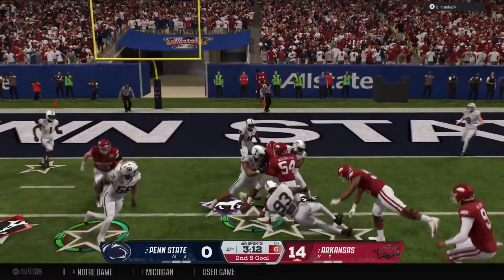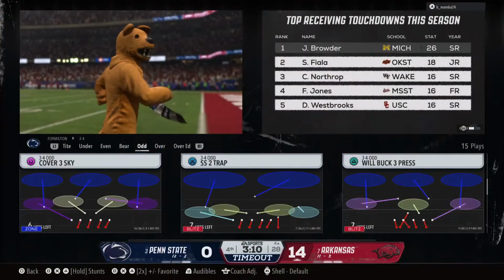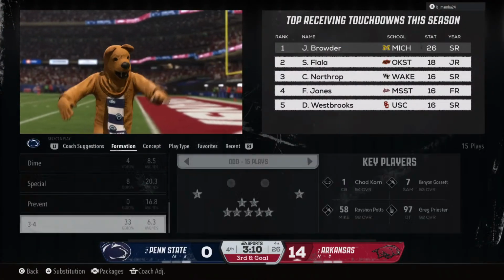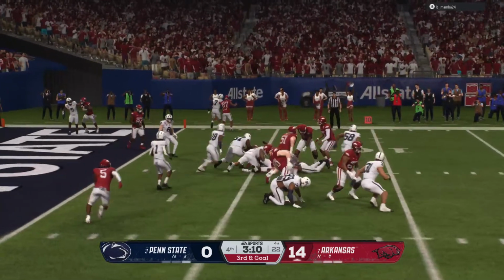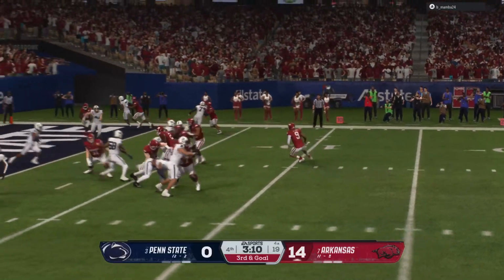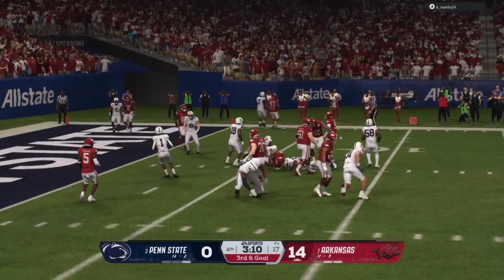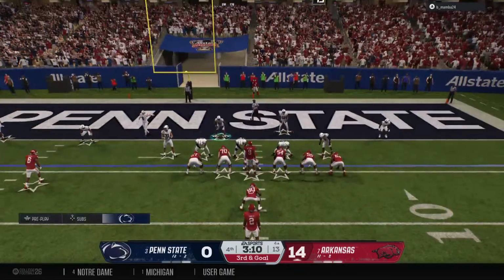Here's a handoff testing the middle. And he's tackled down at the 4-yard line. Defense getting pushed back. Now the timeout is called by the defense. They've got some things to work out here. He moves the ball to the 4. It's 3rd down and goal.